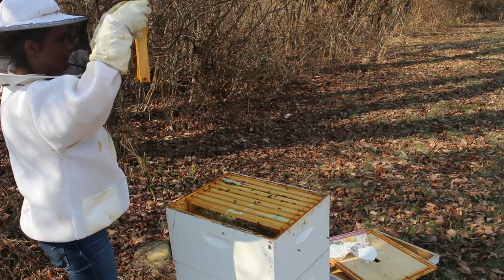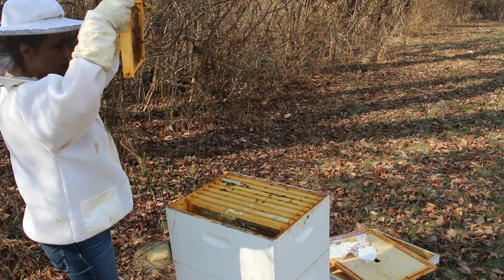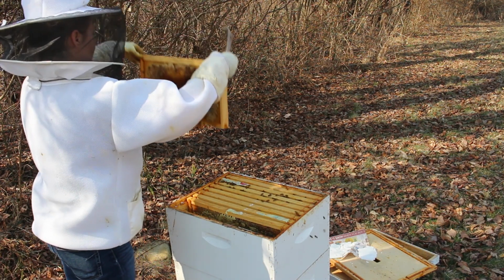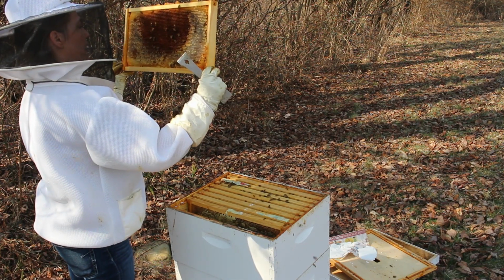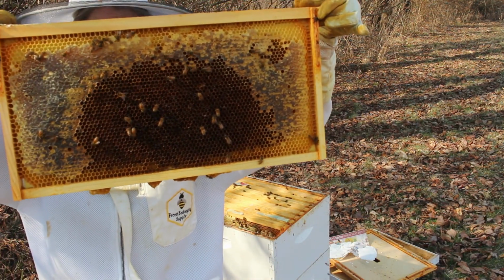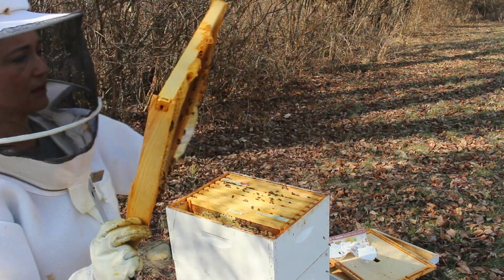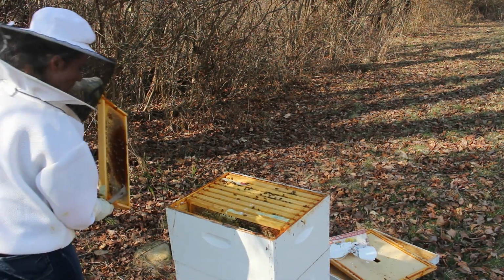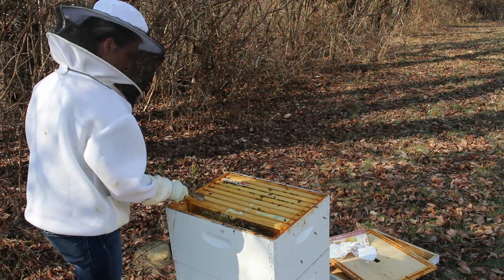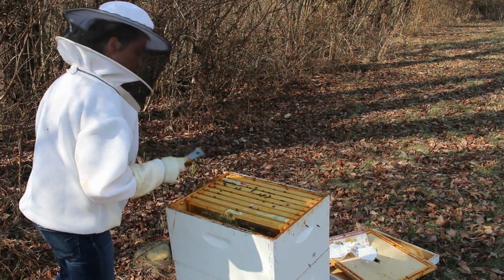So we have a frame here. They still have a pretty good amount of honey on the outside of it. I'm trying to look and see if I can see anything else here in the center. And looks like they've got a pretty decent amount of honey on this frame here. I'll show you. Still have some honey. Kind of chipped away at the inside. Give them a little bit of smoke.